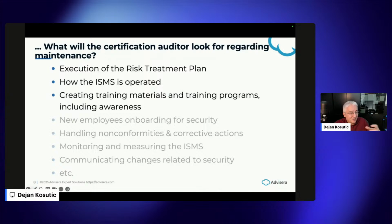It might not be directly related to security, but IT and security are tightly interrelated. So when you teach your employees how to use a new IT system, you're also teaching them how to use it in a secure way. Also, a company might have different products and different business goals, and usually these also have their security angle, and then you would have to create training materials for them as well. Of course, you might have new employees that you have to onboard, not only for regular business activities, but also for security, and this is done ad hoc.